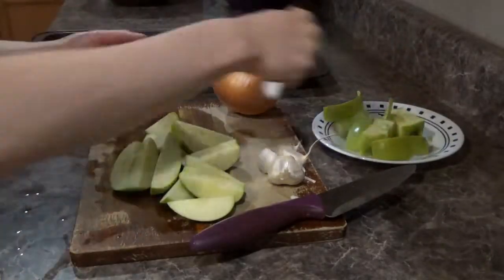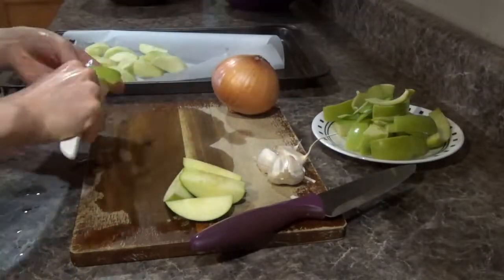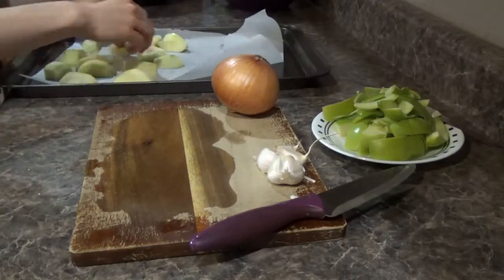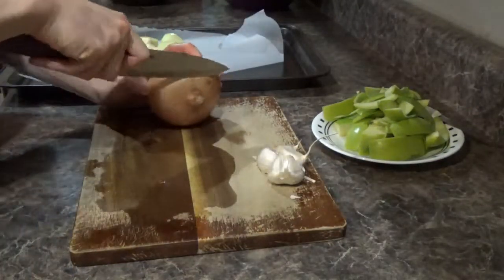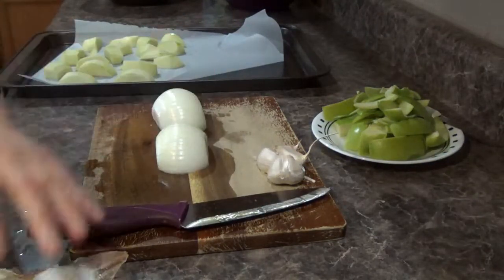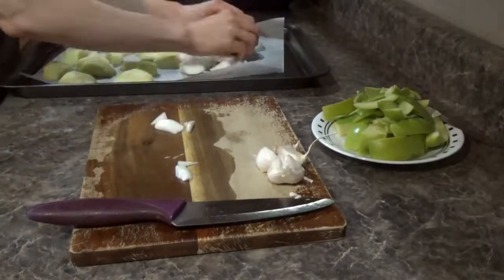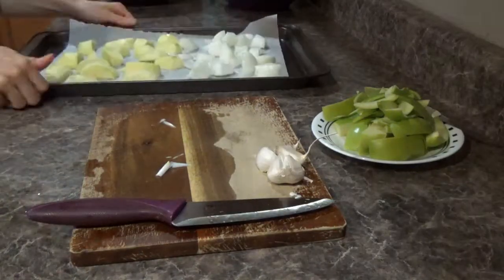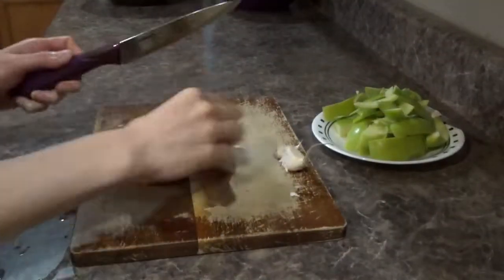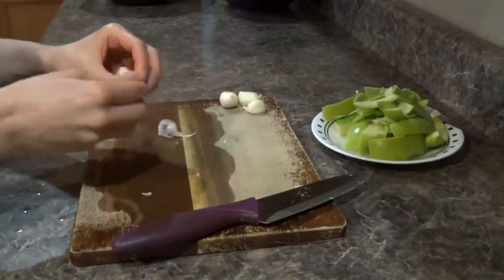It doesn't really matter what size or shape the apples are cut up into because it's all going to be blended up anyway. And same with the onion, so I'm just cutting it into chunks. And then I'm also going to roast some cloves of garlic with it. But I'm going to start just with the apples and onions because I don't want the garlic to burn, especially since I'm using just individual cloves instead of roasting a whole bulb. So you want to be careful not to let your garlic burn.